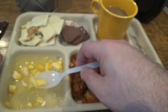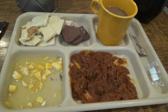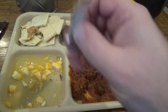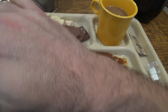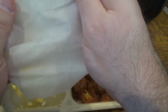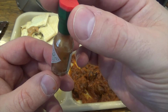Like I said, it came with a packet of salt, but the meatballs themselves are plenty salty, so I don't think you'd really need that. Let's check the wet nap. Well, it still has some feel to it as far as wetness. Yep, it's still got the alcohol smell to it. These do seem a little bit flimsy, but enough to clean up your hands before or after the meal. Like I said, I don't know if I'm going to pop open the Tabasco. There's not much left anyway.